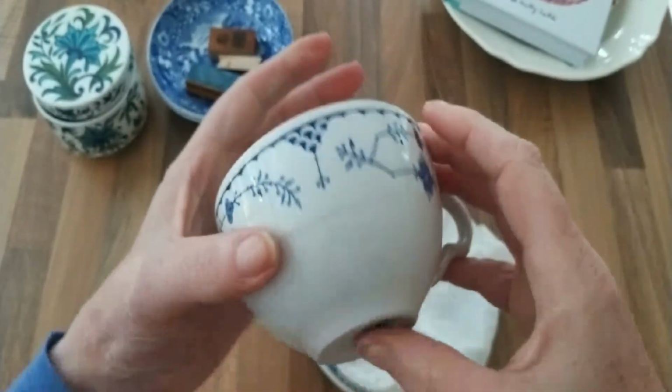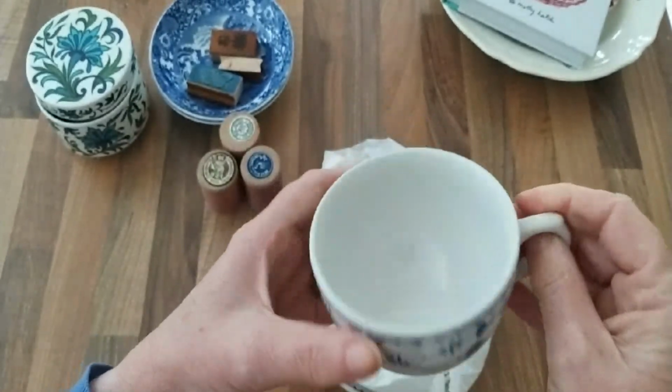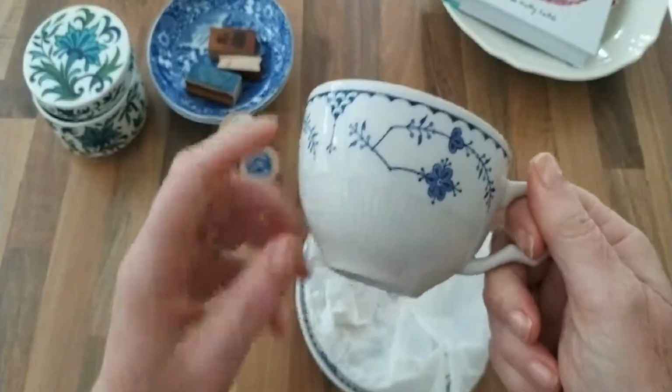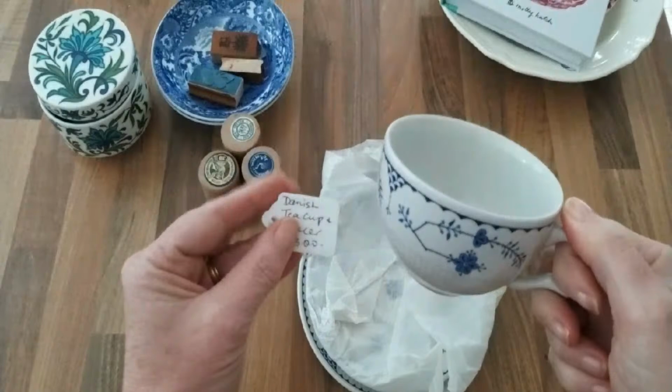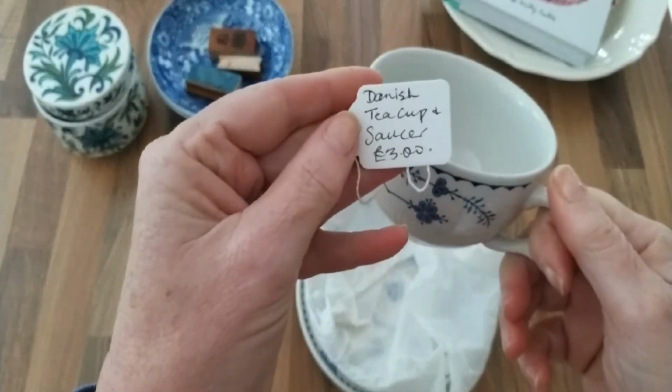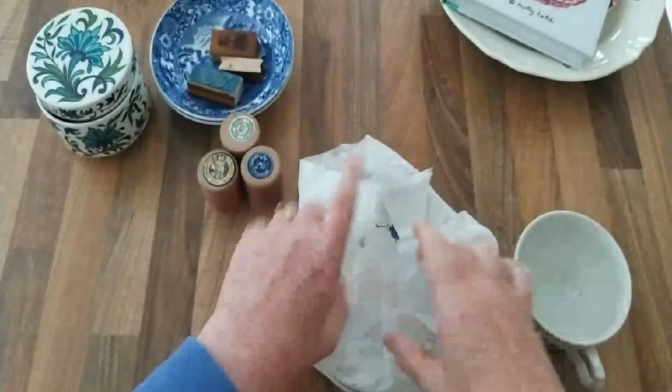So this is very similar to the other Denmark I've got. I think I've got a Johnson Brothers one. I quite like this. It's quite a larger teacup with its saucer. So the Danish teacup and saucer was £3. So the saucer is here.